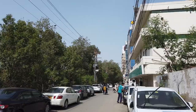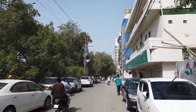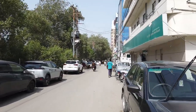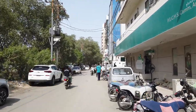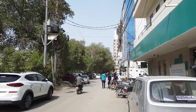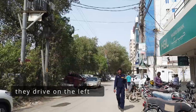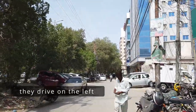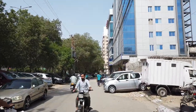Thus far I've only used the rickshaws because I wanted the experience, but I gotta say, it's really bumpy. The roads are not in a very good condition, and it's been bumpy rides all the way. There's potholes. There's no real traffic rules. Everybody is just like, first come, first serve. So anything goes. Reminds me a lot of Cairo and Alexandria. Also maybe even Mumbai.